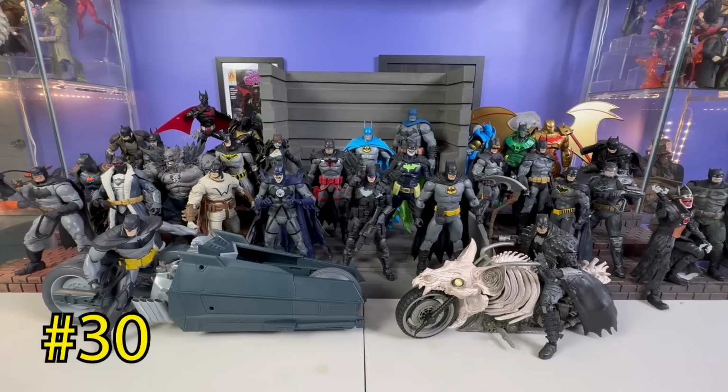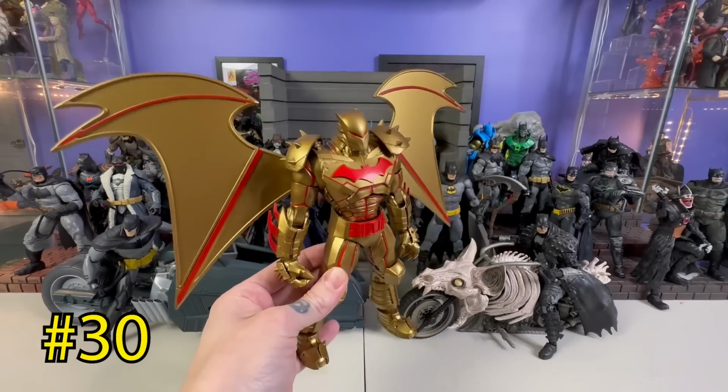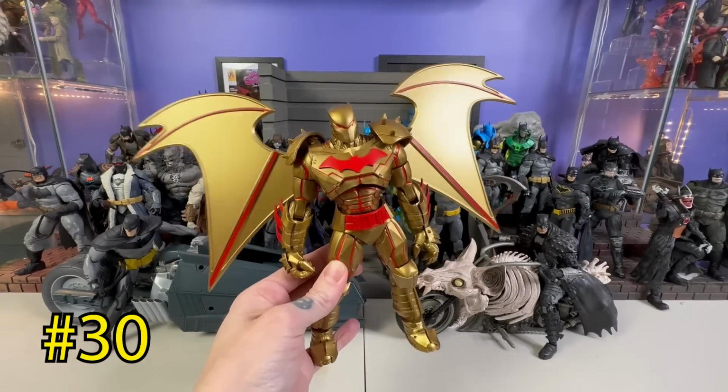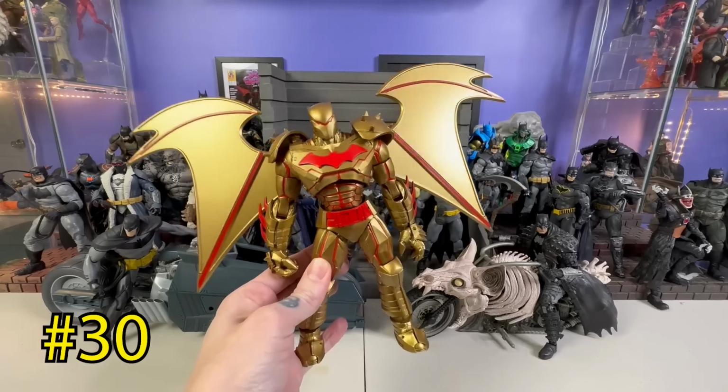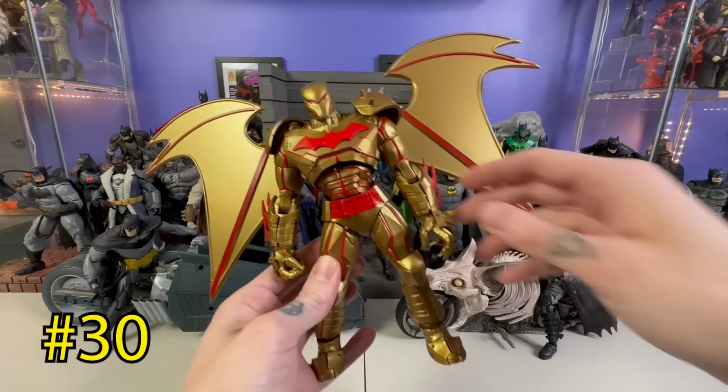So coming in at number 30, about a quarter of the way through the list now, it is Hellbat. You can see I've got the gold one here. I passed on the original black one that was all the way back from wave 1. I do think the gold one is the nicer looking version, and it's a really great figure.